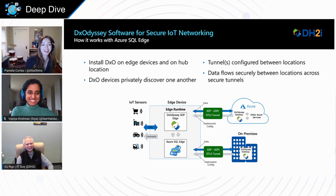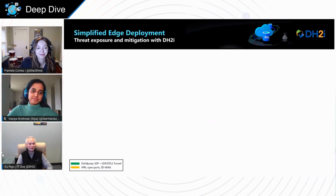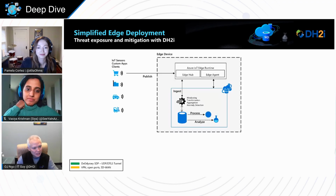Okay. Thank you, Sia and OJ, for going through and spending more time deep diving into that. So I'm excited to see an architecture of this before we jump into the demo. Absolutely. All right. So what we have here is a simplified edge deployment.